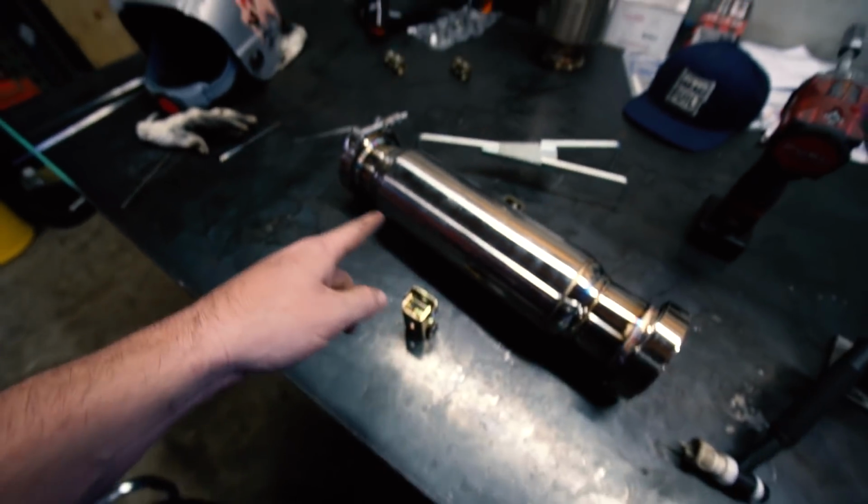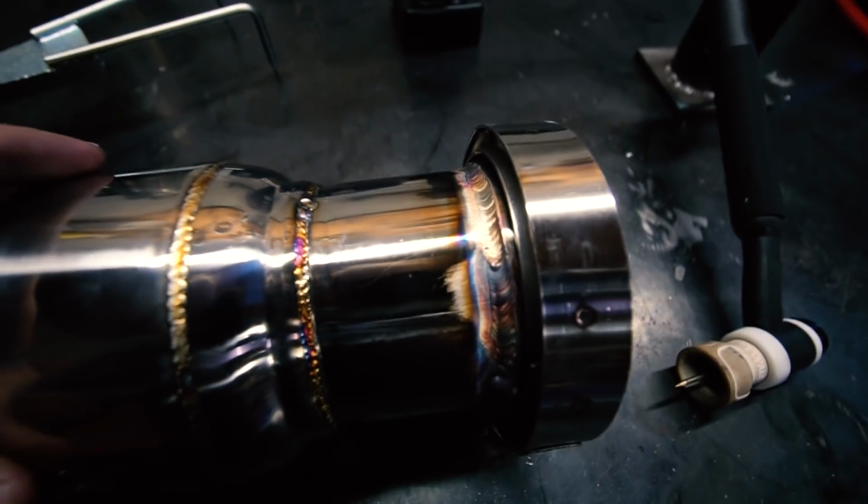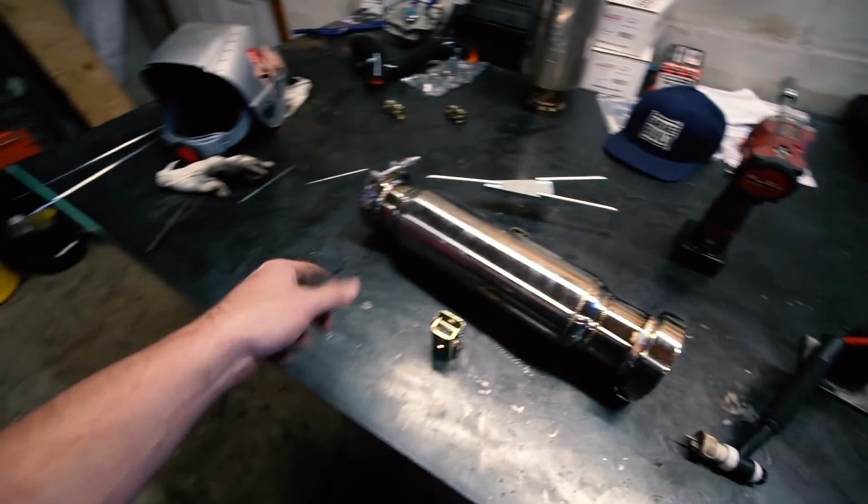So happy with that, because this one I was like, man, I'm sucking, which like I said, it doesn't even look as bad as I thought it did, but that one I feel confident about.